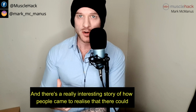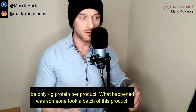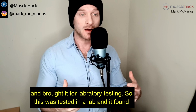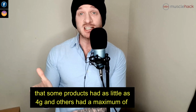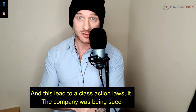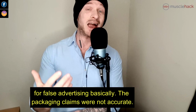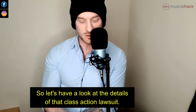And there's a really interesting story of how people came to realize that there could be only 4 grams of protein per product. What happened was someone took a batch of this product and brought it for laboratory testing. It was tested in a lab, and it found that some products had as little as 4 grams and others had a maximum of 9 grams. So it's a maximum of 9 when they claim 16 on the packaging. And this led to a class action lawsuit, in which the company was being sued for false advertising, basically that the packaging claims were not accurate. So let's have a look at the details of that class action lawsuit.